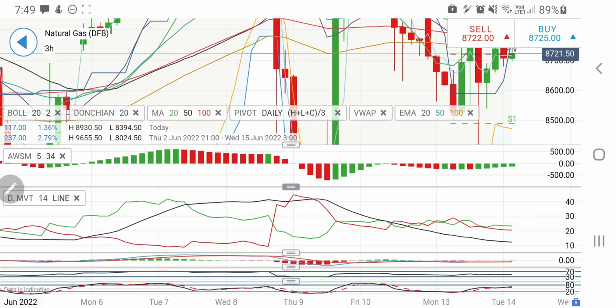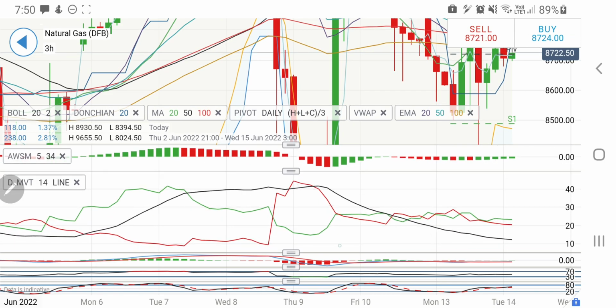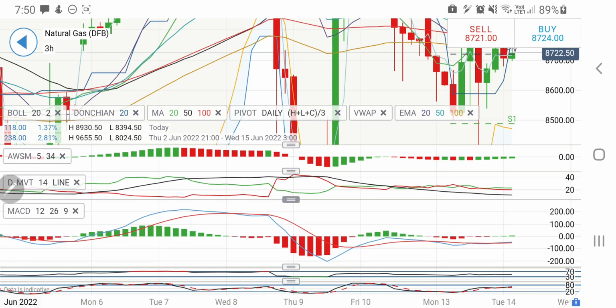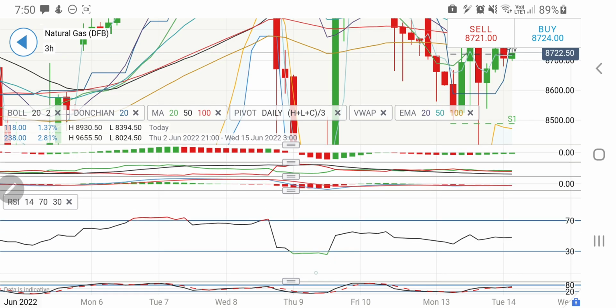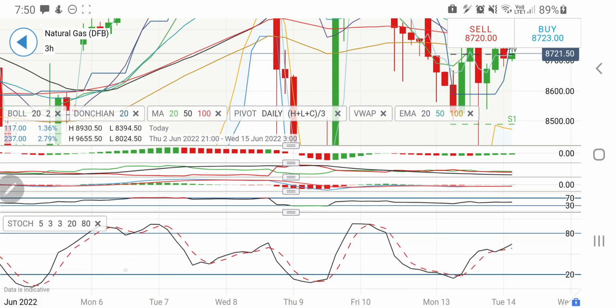On the oscillator, it is trading bearish with very little divergence. On the directional movement, it is bullish. The MACD is trading parallel. The RSI is trading flat. The stochastic is looking upward.